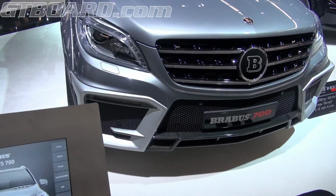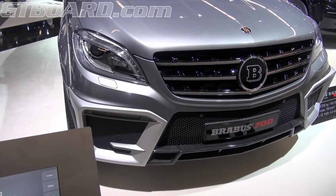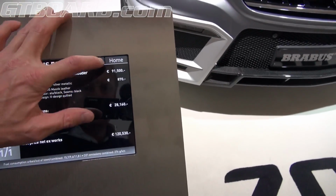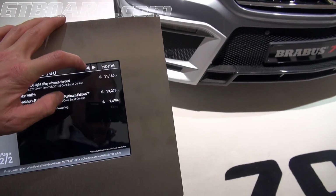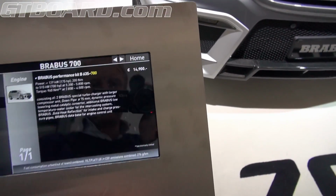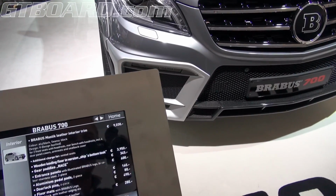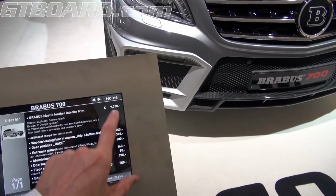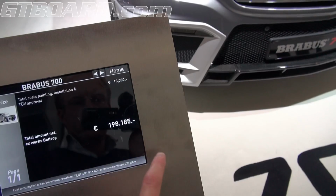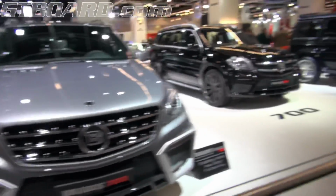GL, 700. For ML, I guess. ML63, base price 120,000 euros. 15,000 euros for the engine kit. I mean, it's not that bad considering 700 horsepower in the ML is quite nice with a 100,000 kilometers warranty. 200,000 euros, then you get a fast ML63, fast as hell.